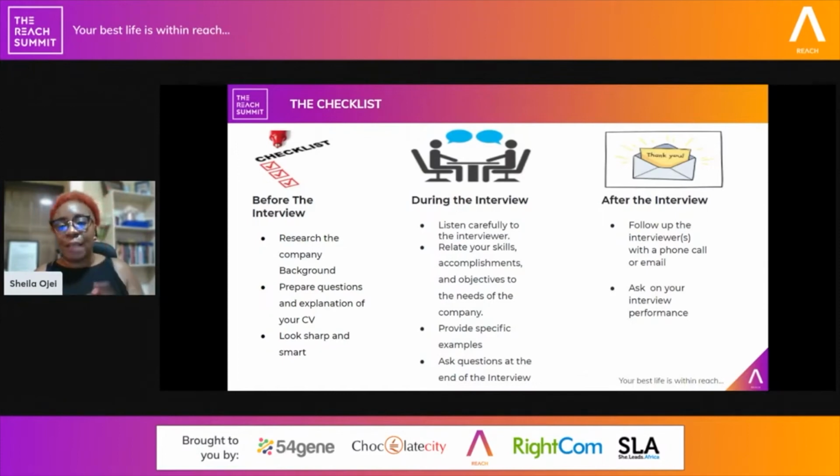Provide specific examples. Interviewers want to know instances. It's like mini case studies. They want to know instances where you have, say for instance, worked under pressure, or you have managed a team that was very difficult, or you have had to manage a difficult boss. Those are the kind of things that they might ask. So you should be able to give specific examples. You don't have to mention names or specific things that could be a breach of confidentiality, but be able to give specific examples.